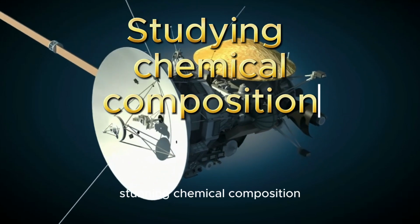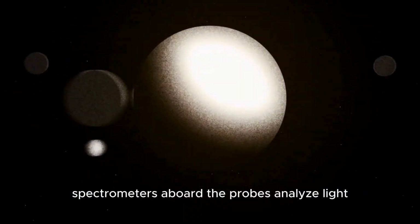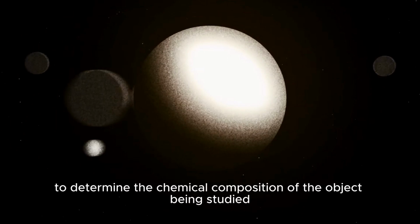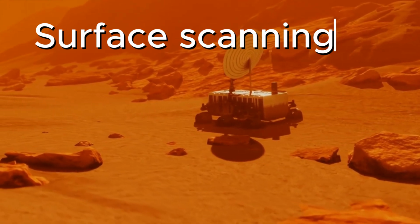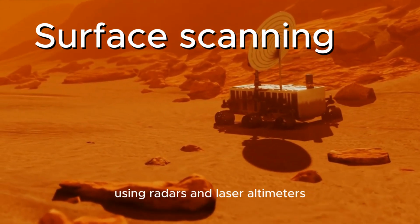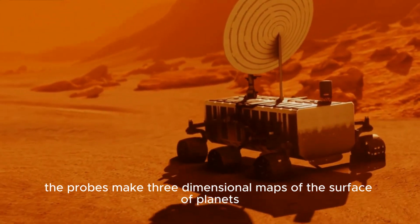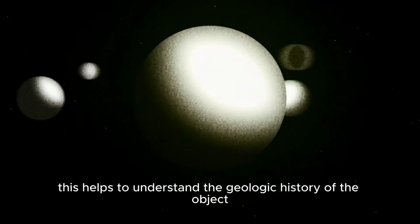Studying chemical composition. Spectrometers aboard the probes analyze light reflected from the surface or atmosphere to determine the chemical composition of the object being studied. Surface scanning. Using radars and laser altimeters, the probes make three-dimensional maps of the surface of planets and satellites. This helps to understand the geologic history of the object.